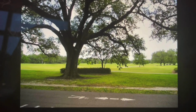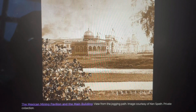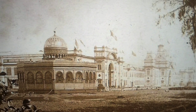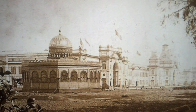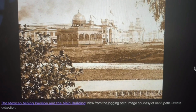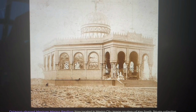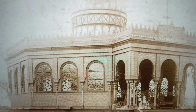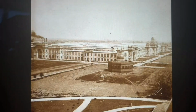And this is what it looks like today. A golf course, of course. And this is the jogging path with that Mexican building. The octagonal building, we see these all over. That very specific octagonal dome at the top. And just some more detail of this. Seeming kind of odd to put it right here. Seems like kind of an unnecessary thing if you've got a 40-acre building next door to you, but I'm not calling the shots here.